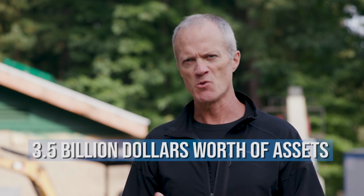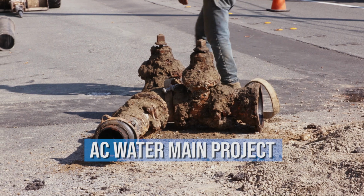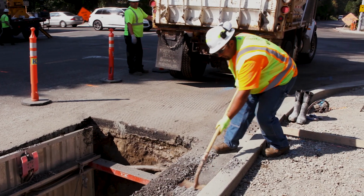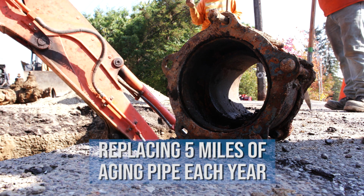So Bellevue's infrastructure between all the components of the water, sewer, and stormwater system amounts to about $3.5 billion worth of assets. Bellevue's infrastructure system is quite old in a lot of ways. For example, much of the water system was built in the 50s and 60s. And so currently there's a program to replace these aging water main pipes that are approaching 60, 70 years old or more. Now that those pipes are nearing the end of their useful life, there's a program to replace up to 5 miles of water main pipe every year.